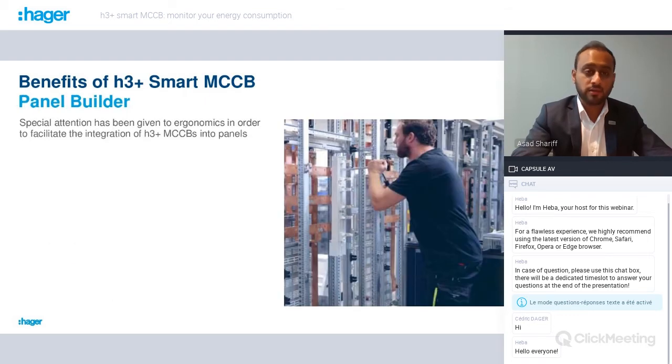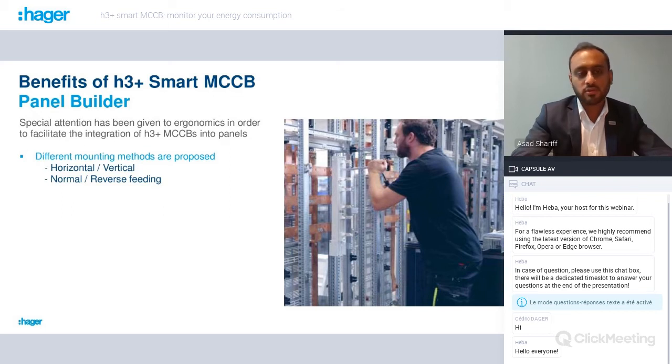Now, if you're a panel builder, of course, special attention has been given to the ergonomics in order to facilitate the integration of these MCCBs into your panels. We have different mounting methods, horizontal or vertical. It doesn't affect the performance of the product. You can also do normal and reverse feeding. So you can have your incomers either in the bottom or at the top. It will not affect the performance of the product.